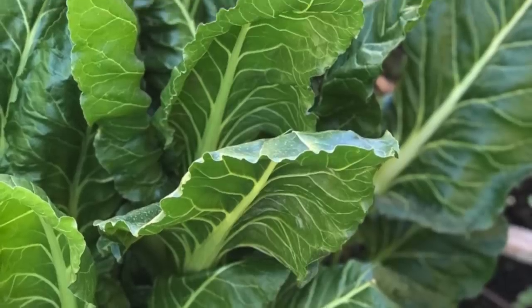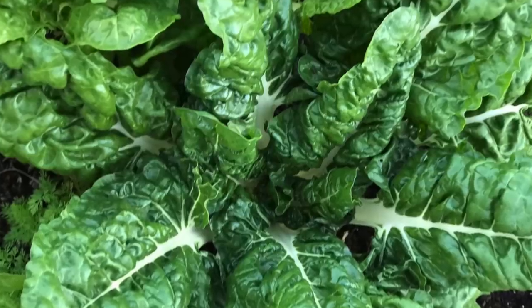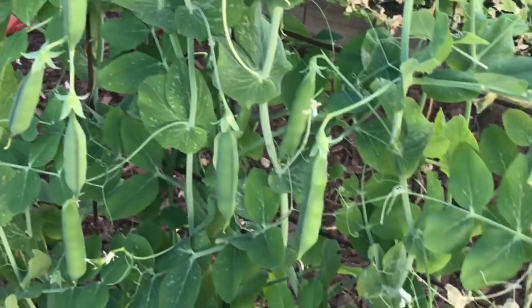Swiss chard is a favorite in my garden year round, but the taste seems to be the best in the cooler months. I like to replant Swiss chard each fall and enjoy those fresh baby tender greens.